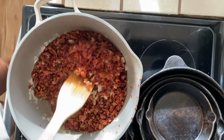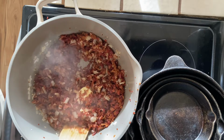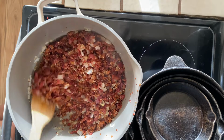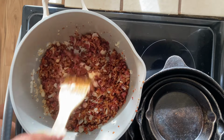I am making a soup. I have some onions and garlic sauteing with some butter. And I have bacon. Now, this bacon is actually bacon bites, just little chopped bacon bites from Costco. Really good bacon, real bacon.